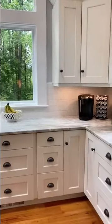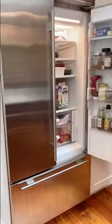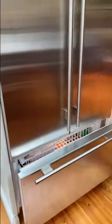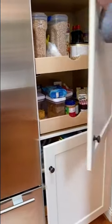and more cabinets and drawers and a door to the backyard. Then we have the large Sub-Zero fridge, stainless, absolutely beautiful, with the lower freezer. And look at all this pantry space with the pull-out drawers. Just fabulous. This homeowner is very organized.